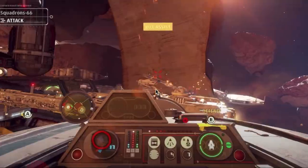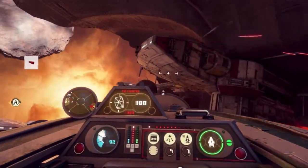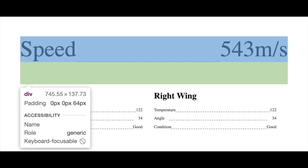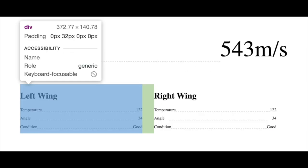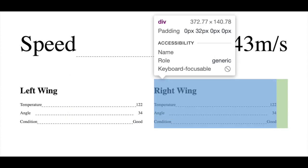I just showed you some small individual examples, so let's bring it all together by doing a big project. To continue the spaceship theme, let's build a spaceship dashboard with a speedometer and two sections, one with information about the left wing and one with information about the right wing. Now, without the Lego principle, I might be tempted to just dive straight in and code up this entire dashboard in one go, which might result in an experience kind of like this.